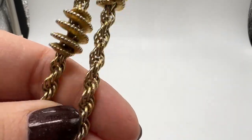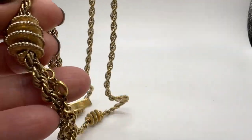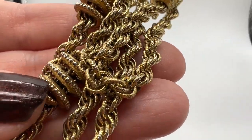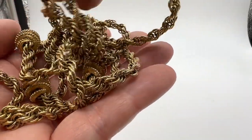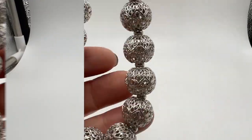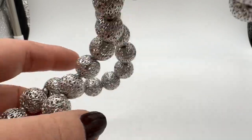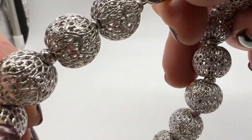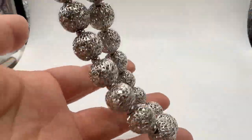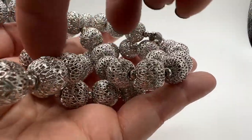I love this one. This is cool. Those spirals. We'll put this one on our neck. I think this one's going to look nicer. Looks like there might be a little bit of loss of gold on this one. Still beautiful. I love this one. Look at these beads. That's gorgeous. This is definitely going to be put on the neck too.